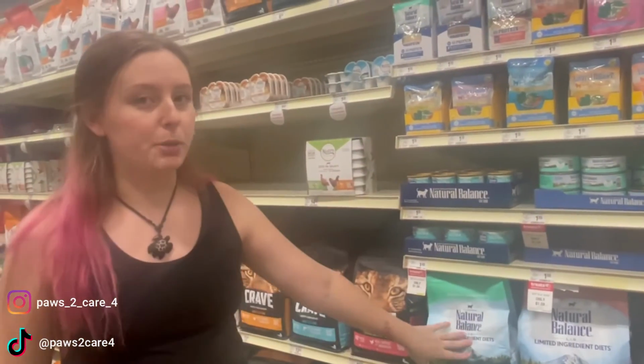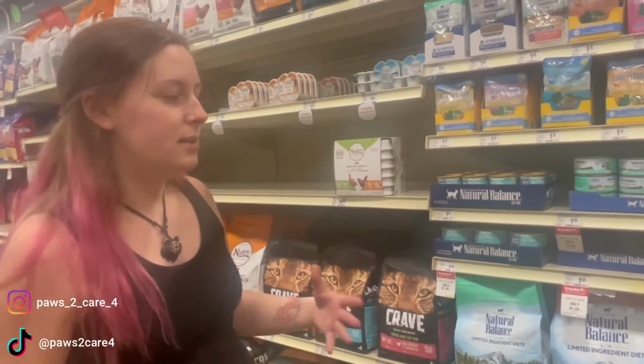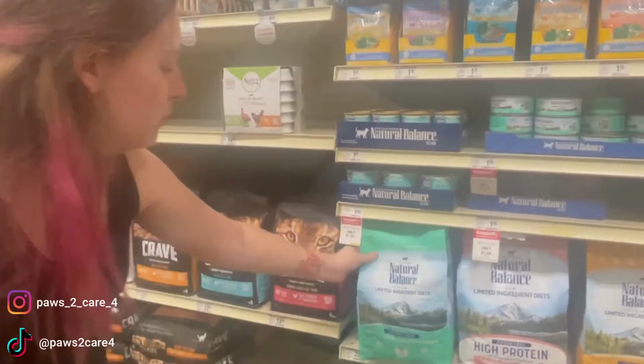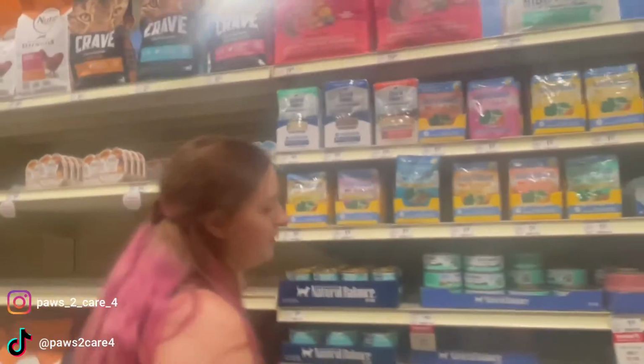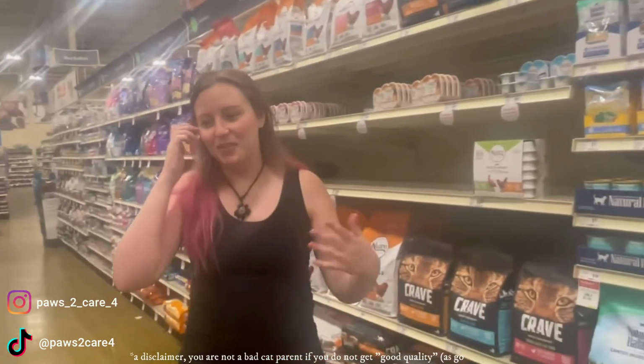So this would be a good brand for cat food if you want to switch brands, so it's not so cheap. I mean, this is $22.99 for how many? 5 pounds. So if you're willing to spend that much for your cat's well-being, that would be a good brand.